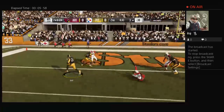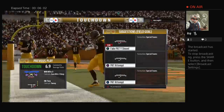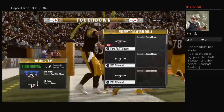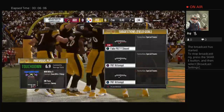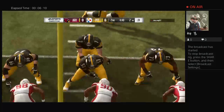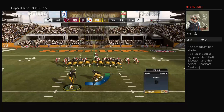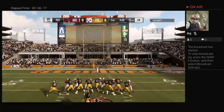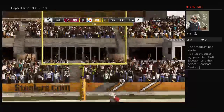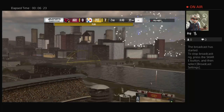They get it to him running left. And he's into the end zone. Touchdown, Steelers. Le'Veon Bell. A 3-yard touchdown run. And the Steelers are able to strike for 6. Chris Boswell now for the extra point. Extra point put through by Boswell. And that'll make this a 6-point game.